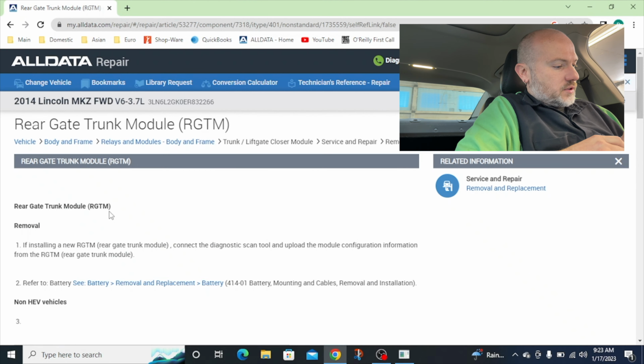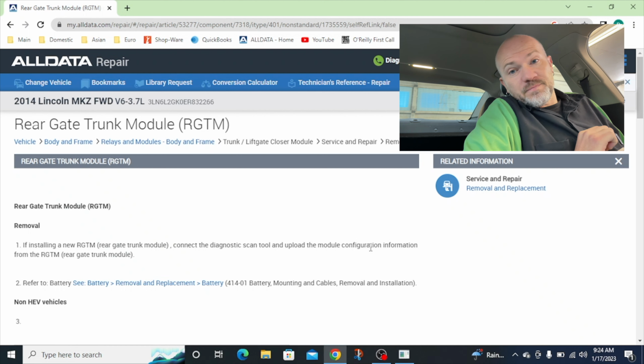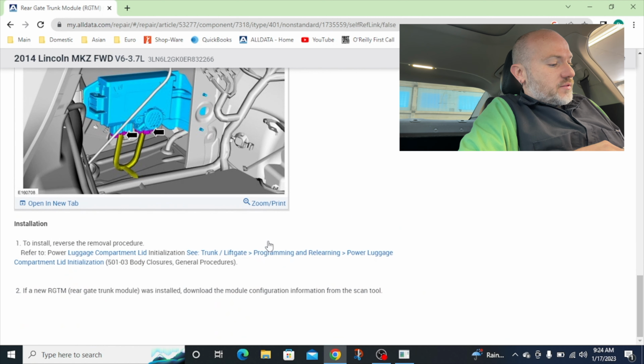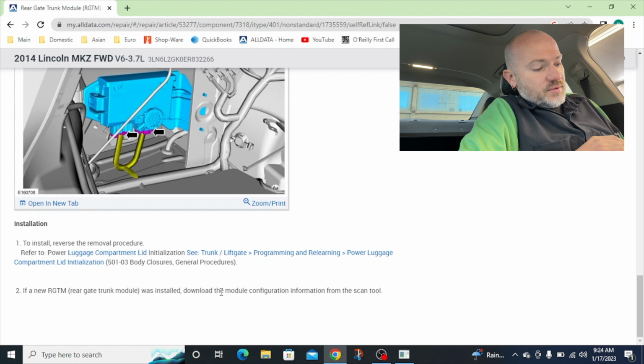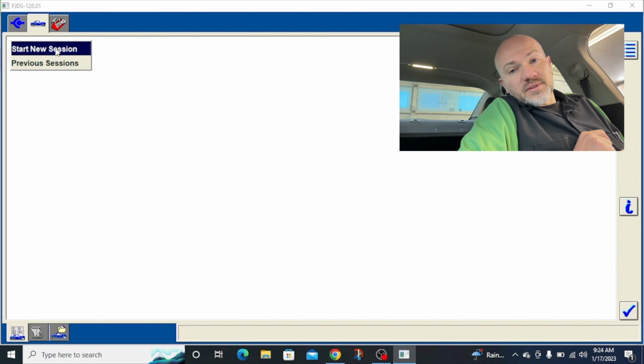Okay, so as we can see here, basically the first thing it says in the removal process is we need to upload the module configuration. Well, that's not going to be really possible because we know that module's bad. So I went ahead, went down through here, and of course at the bottom during the installation, it also says you need to download the module configuration from the scan tool, which we couldn't do. So I have purchased a Ford subscription, and we're going to go through Ford and do it that way.